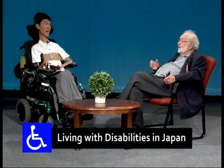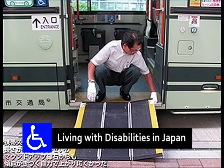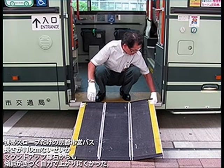So do you use the buses in the United States now in Chicago? Yes. With the automatic ramp? Yes. And you find that's a lot more convenient? Yeah, I think so. And in Japan, the bus driver has to stop the bus, get the ramp out, help you up there, then take the ramp down. Yeah, that's right. So it takes much time, and the people are annoyed. Yes, that's right.